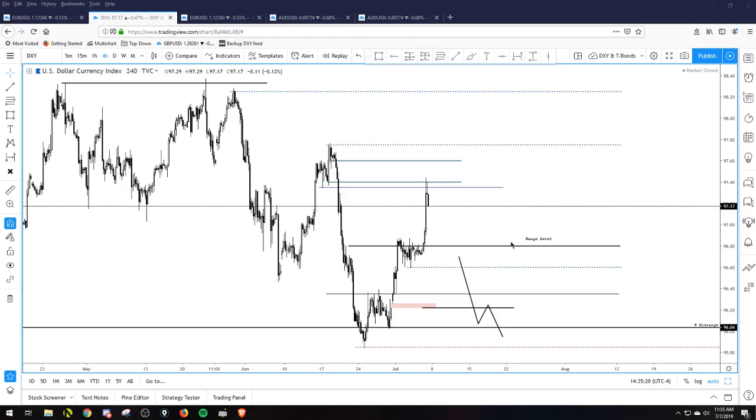So even if we come down and fill that and then start rallying away, okay, fine, then we'll probably just form a new range here. But if we engulf this gap level and then start heading lower, that's really bearish. So that's my idea on dollar.